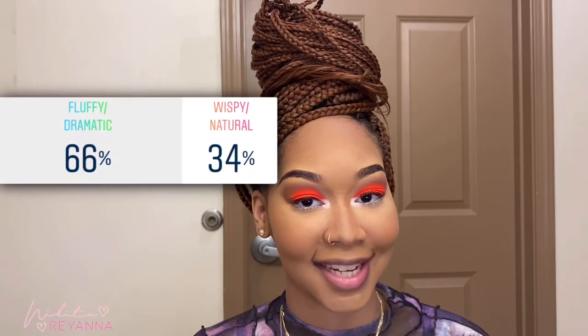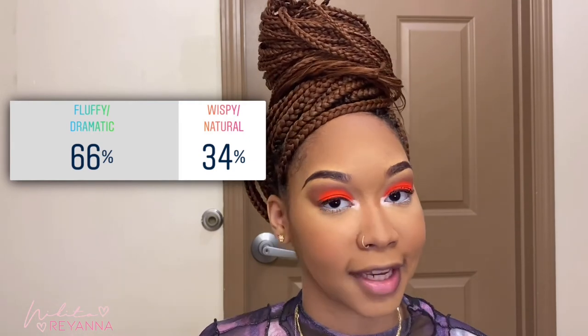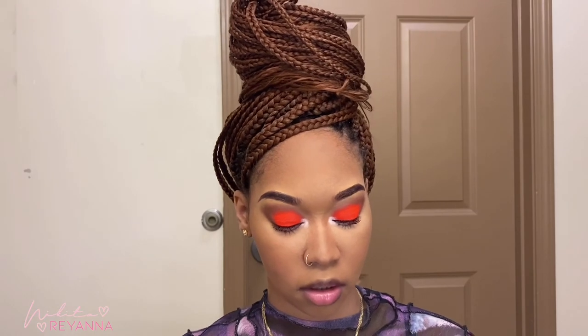Now for lashes, I asked you guys, should I do wispy lashes, natural lashes, dramatic, fluffy, and of course, my favorite one, you guys chose dramatic or fluffy type of lashes. So I'm gonna be going in with these that were sent to me from Angel Luxe, and they are pretty, pretty, pretty dramatic.